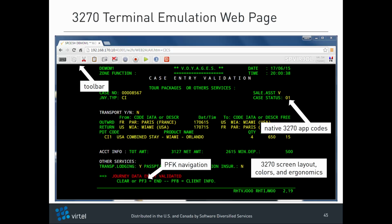Here is what a 3270 terminal emulation page served by Virtel Web Access to a PC workstation looks like. It looks and works exactly like a green screen. The only clue that it is not a green screen is a tools bar at the top of the screen.